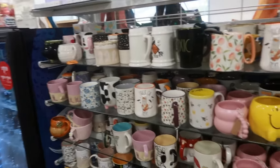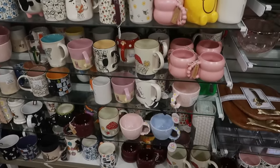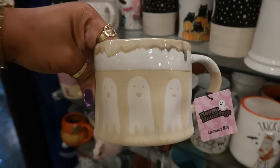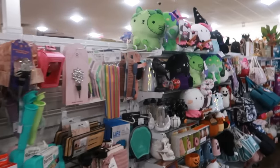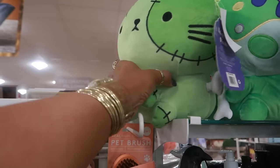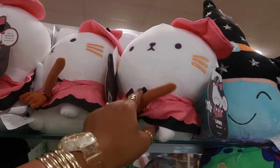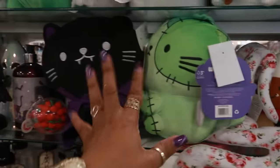I just spotted a Frankenstein doll in the corner of my eye. I'll get to that in just a second. Gotta scan the cups. This one is nice, for five. Okay, I was about to say bye, you guys, but this one caught my attention. It's cute. I don't need it, but it's cute. 15. Is this a knockoff of Hello Kitty? 15. Her name is Luna. You got this little guy. So some cute little dolls.